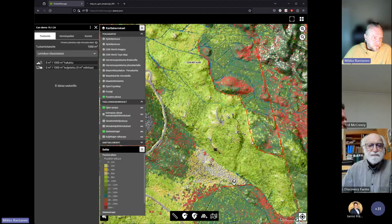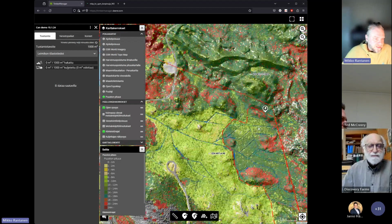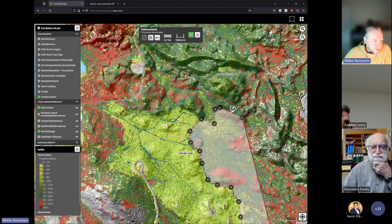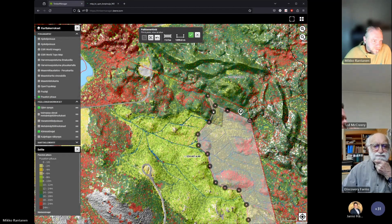So now we can fine tune this map, because now I can clearly see that this forest continues here very similarly, and then we can just change our border a little bit. So I'll just do it like that, and so now we have 7 hectares. So it's reasonable to cut also that area and not leave it behind.